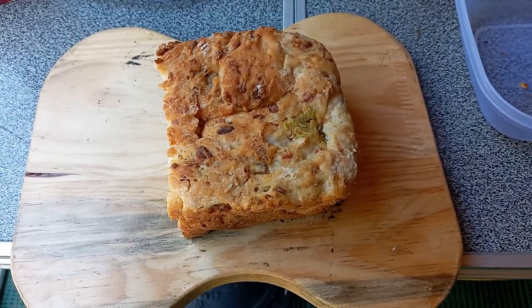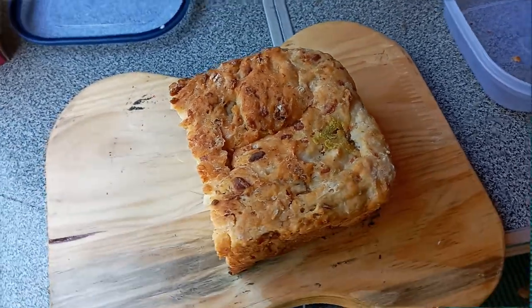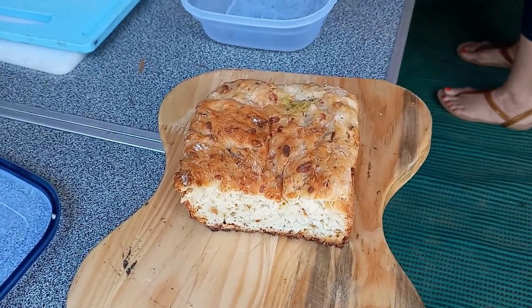So this is the result of the bread. It's what's left of what we were making last night. It's very nice, actually. It turned out lovely. Cheese and onion. Very nice. Well, listen to the babblers babbling.